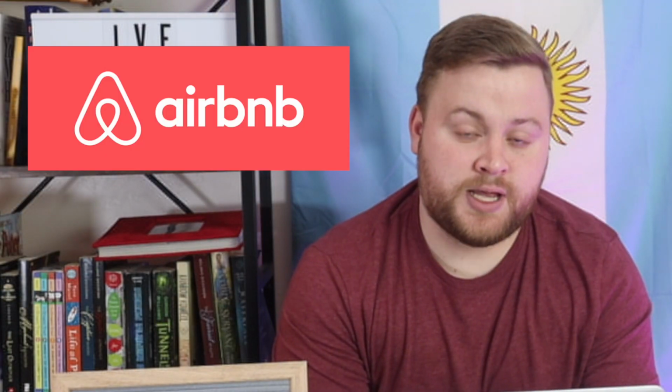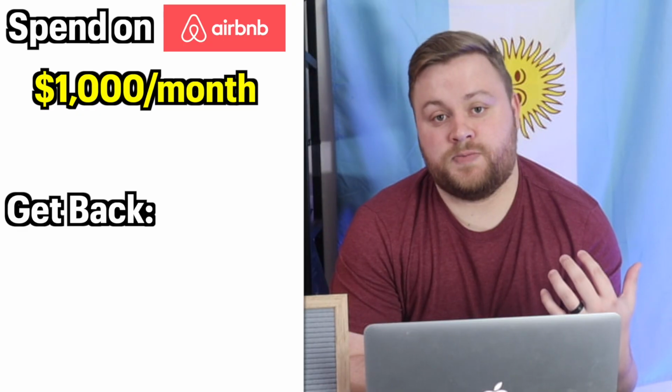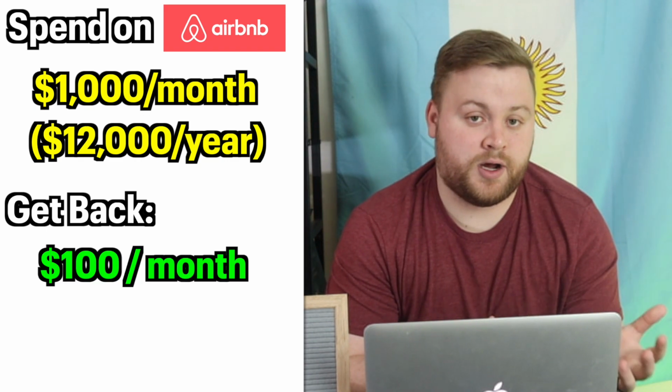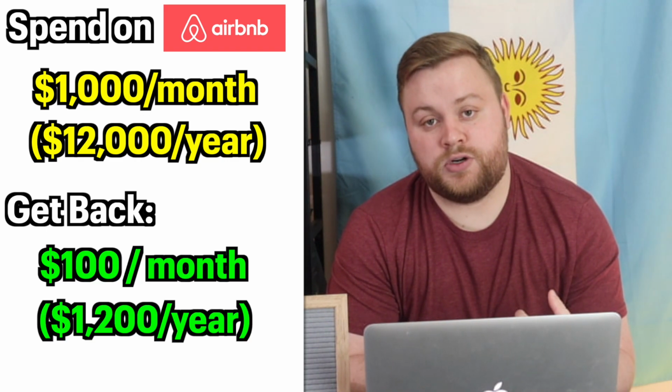One of the additional perks as well that you don't get with the ICY in the rose gold is you get 10% back for Airbnb. The way this works is kind of like Expedia, where you can get up to $50 a month, but instead you can get up to $100 a month. If you're spending $1,000 a month or $12,000 a year, you can get $100 back, or $1,200 back a year.